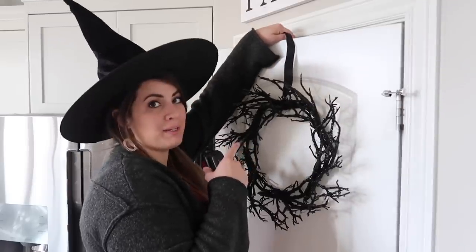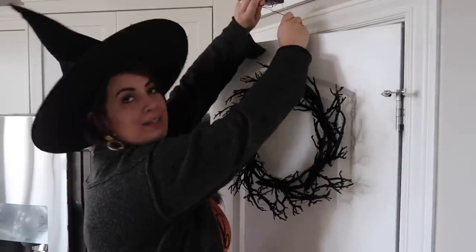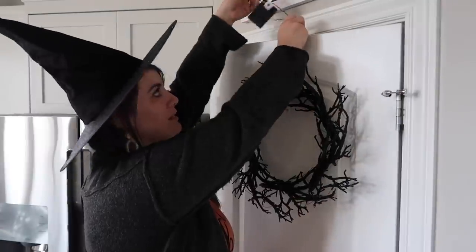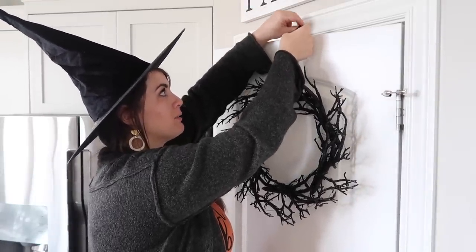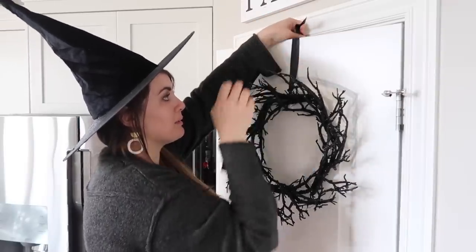Usually I hang this up with command strips, but because this one actually, I'll show you. This one actually has a little thing right here that you can turn on. I just have to put batteries in it and it lights up. Because of that, I want to obviously hide the box behind the door, and so I'm going to be using the ribbon that it came with, and I just tied it a different way so that I can use that to actually staple the ribbon to the door.